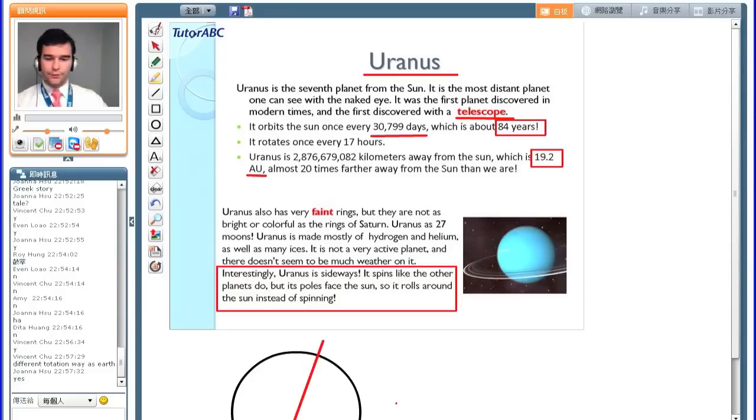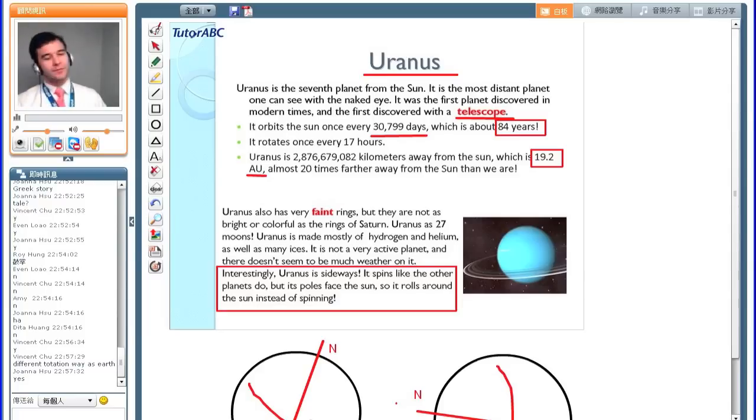I'll draw this. Earth spins like this. Uranus spins like this. So it's very odd. Here, let's do this. We can say here is the North Pole, and then here is the North Pole. So it's crooked. Very strange. But this is an interesting thing about Uranus. Now, someone asked earlier about Pluto.